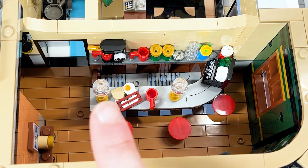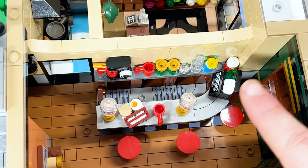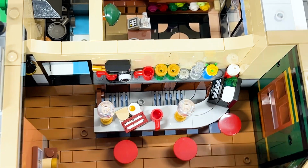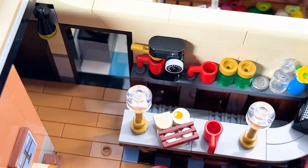You've got this plate with bread, eggs, and bacon, as well as in behind that little cash register there. You've got a bottle in the back, another vase, a bottle, 5 cents, some more different bottle builds there. And then also this coffee maker machine in the corner.